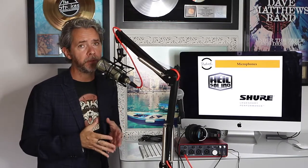The next piece of equipment that we're going to talk about is the USB interface. This is what your microphone plugs into. And then the USB interface goes into the USB port into your computer. The reason why I recommend using a USB interface is that it allows you to have control of your levels, your gain, but it gives you that little bit of processing.